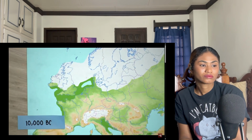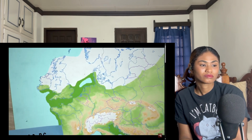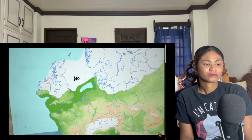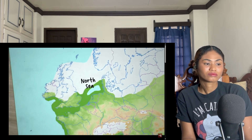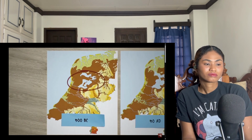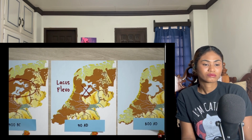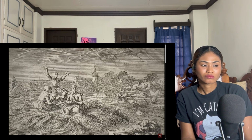Around 10,000 years ago, the last ice age ended. Land ice was melting and was raising the global sea levels. This eventually formed the North Sea and a large lake in the center of the Netherlands. The Romans, around year 0, named this Lacus Flevo. Remember that name. This lake would constantly flood.